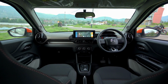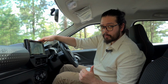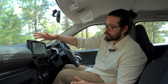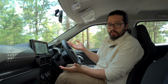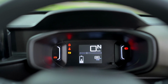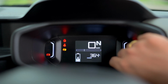In terms of technology, you get a 10-inch touchscreen display, which has Apple CarPlay and Android Auto, which is really cool. It is also very lag-free and it works as the rear camera display for the car. However, that is all that you get in terms of tech. Your instrument cluster is absolutely primitive. Basically next to a digital watch, you get the speedometer, a battery bar, and range. That's about it. अरुको information चाहियो भने you will need to toggle through this stock right here.